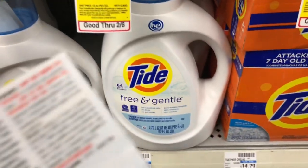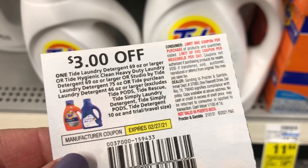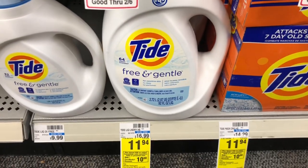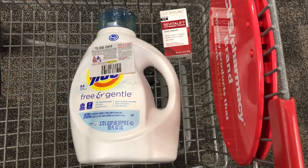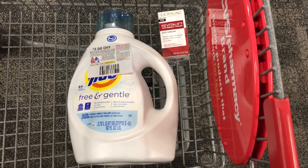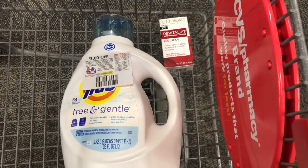It's a part of the Spend $30 deal. It's priced at $11.94, and I'm gonna use this $3 off paper coupon. After the paper coupon, it will be $8.94. This is the kind of detergent that I use on my toddler's clothes, so I'm happy to pick it up. This is my complete Spend $30 deal. These two products total $31.43, but after my paper coupon and CRTs, I'll pay $11.43 and get back $10 in extra care bucks.